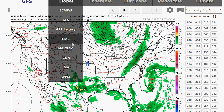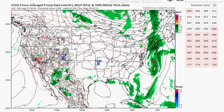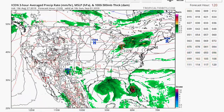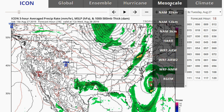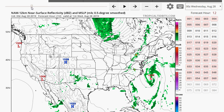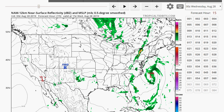Let's look at the ICON. Looking at the ICON, you will see that there is Erin, and again it keeps it offshore, fortunately. But here's Dorian, and this one tracks it further south. So you can see the difference in the models, because it has a stronger high pressure over us on Labor Day weekend, which would keep it further to the south, which is important. Let's look at the NAM as well. And here is Erin again, staying offshore. But again, it's close. It's going to have some impact. It's going to kick up the surf, that's for sure, across our area.